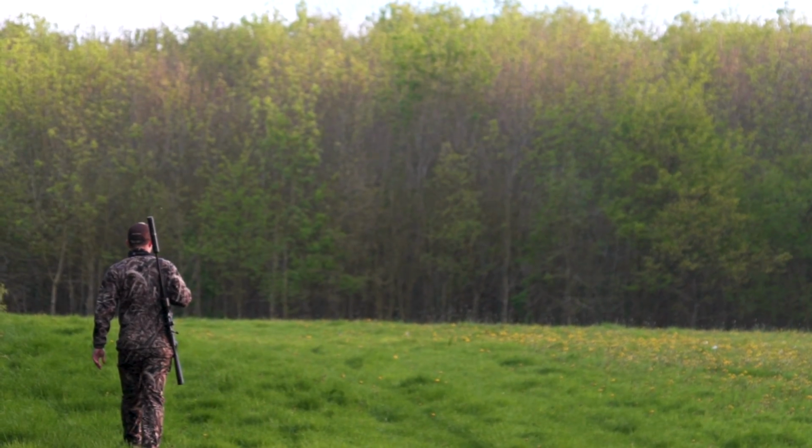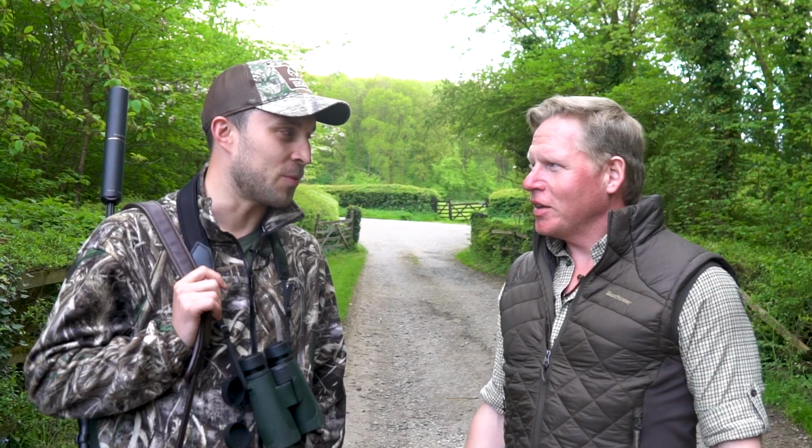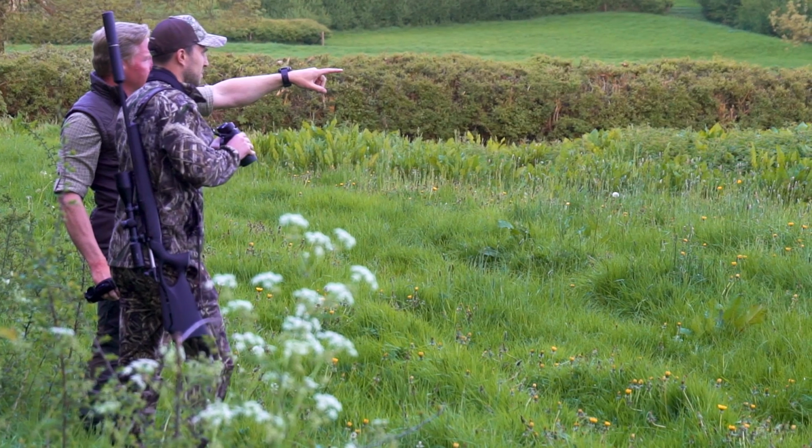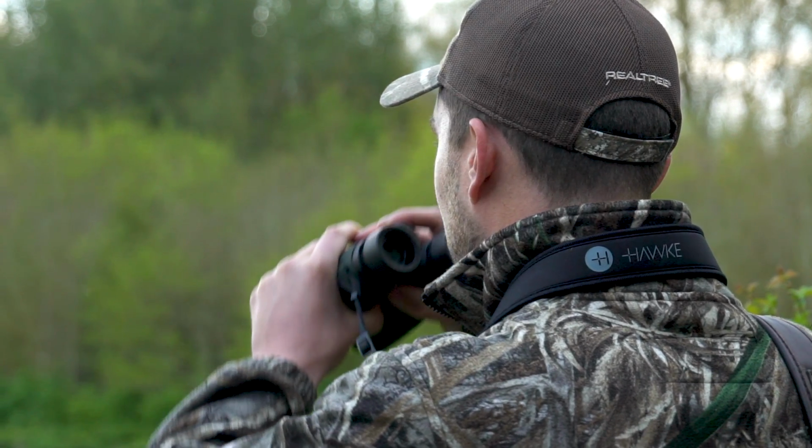Now Frank does a lot of stalking over in Suffolk. And you're a Muntjac aficionado, could we say? I wouldn't go that far. Right, okay. We'll see. Well, you've stalked quite a few. A little bit different now for us, this rolling countryside here in Northamptonshire, but hopefully something a little bit different for you.